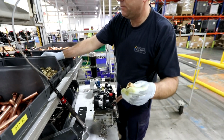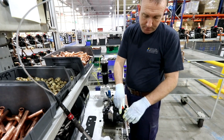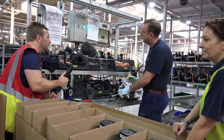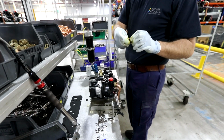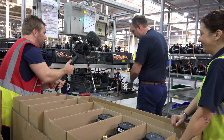Copper pipe with a nut, little fibre washer. Fasten that into position. Tighten it finger tight. Once you've got a torque, two lights will come on there. Okay. Another little rubber washer onto there. Close that, open.